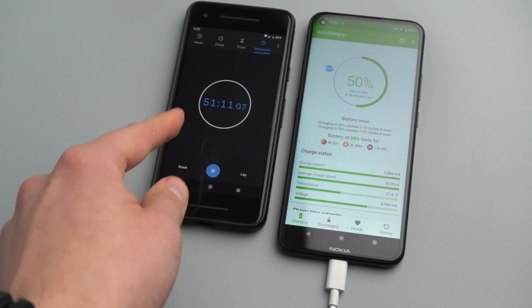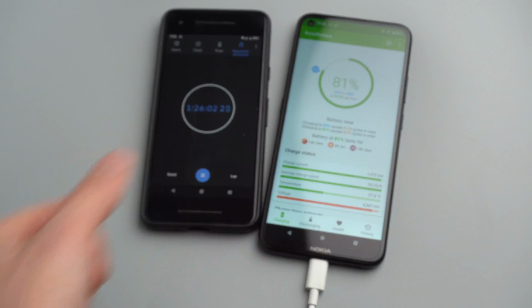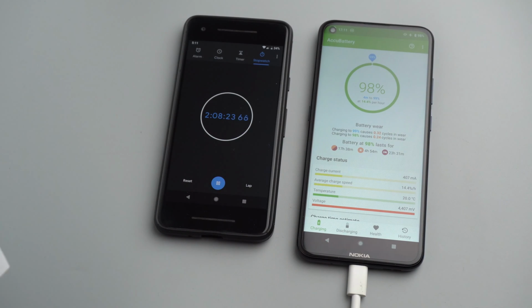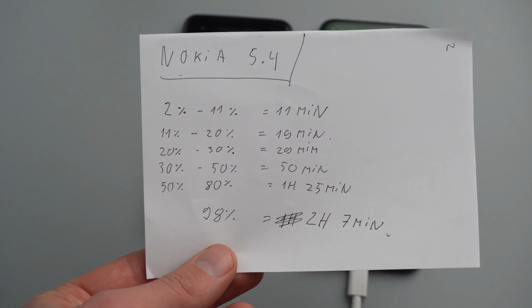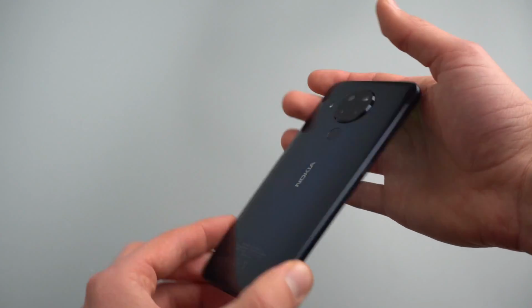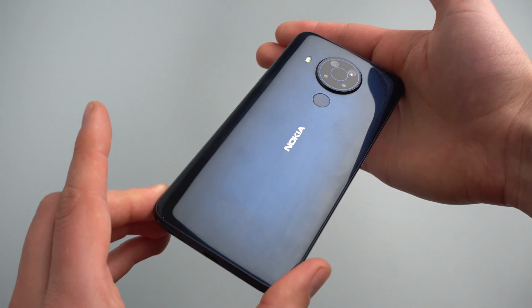It has taken 50 minutes to reach 50%. 1 hour and 25 minutes to charge to 81%. So it has taken 2 hours and 8 minutes to charge the Nokia 5.4 almost to full at 98%. These are definitely not the fastest charging speeds, however, it's still very decent. And these are the final results if you want to check them out. If you are looking for an excellent battery life phone, then the Nokia 5.4 definitely is extremely hard to beat, and it's probably one of the best choices out there, especially considering the price of it.